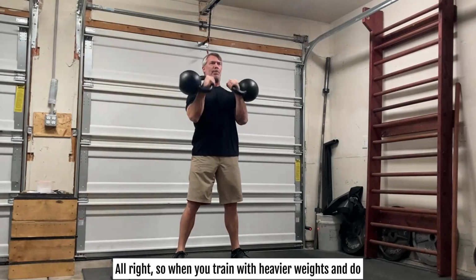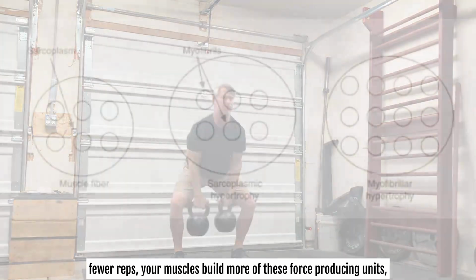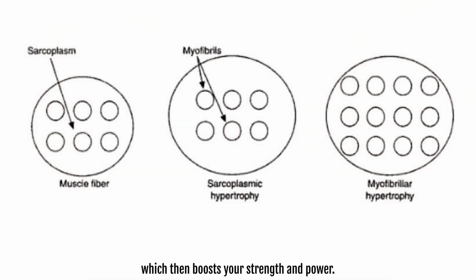So when you train with heavier weights and do fewer reps, your muscles build more of these force-producing units, which then boosts your strength and power, hence the term functional. All right, it's muscle that you can actually use.